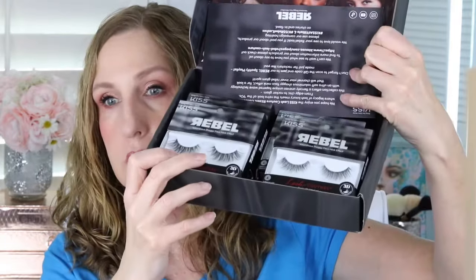Kiss Lashes gifted me some lashes, and these are just not me. Okay, so these are going to go to my daughter. But they're Rebel lashes. And I'm going to tell you, I do like Kiss Lashes because that's the brand that I purchased the most. I also bought some from MAC that I really, really like. But before I discovered the ones that I liked from MAC, I was buying Kiss Lashes. If you've been watching me a long time, you know that. So I do really like the lashes, but honey, no. They're just too dramatic for me.